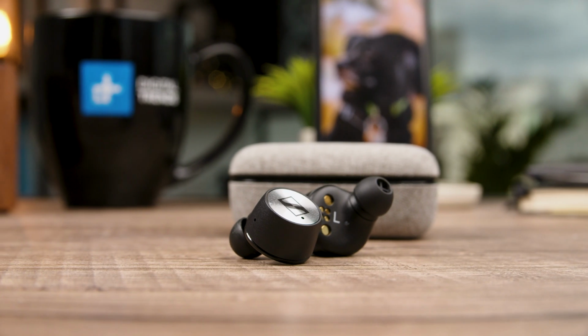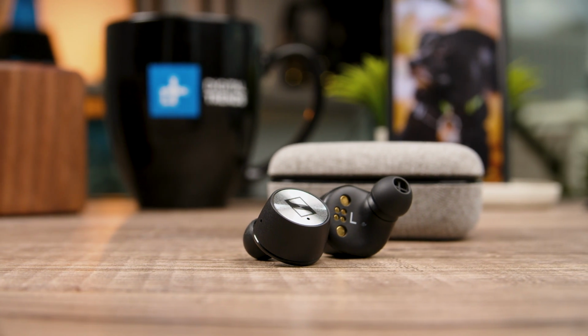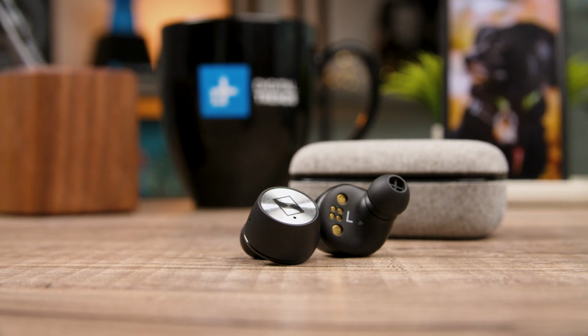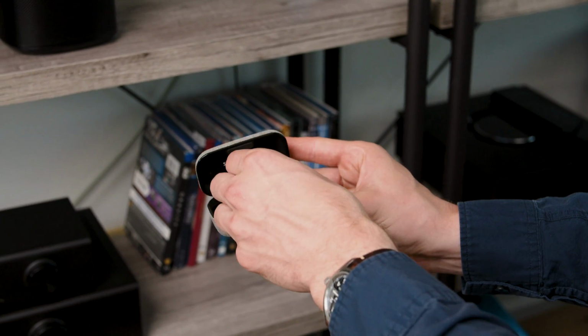The Sennheisers kind of fall on the other end of that spectrum. They're $300. They don't quite have the features or battery life of the other two, but they do have that edge when it comes to sound quality. So if you're a real audiophile and you're looking to get into true wireless headphones for the first time, maybe you don't mind spending $300 to get the best sound that you can possibly get.